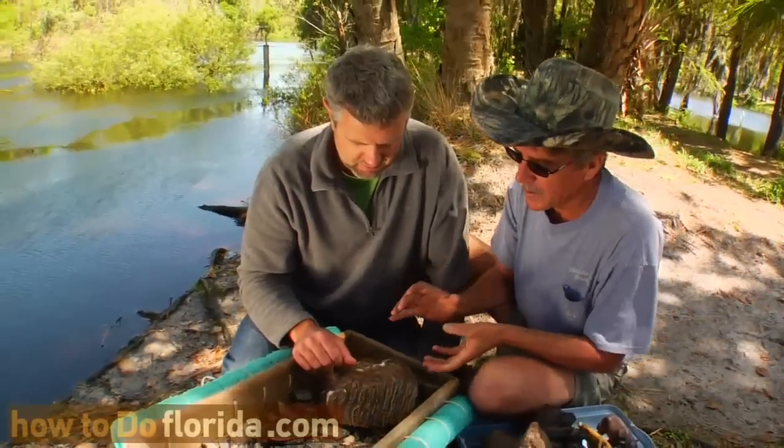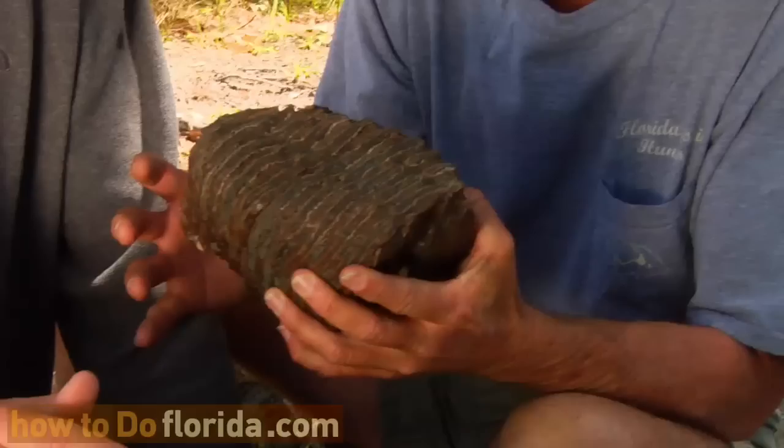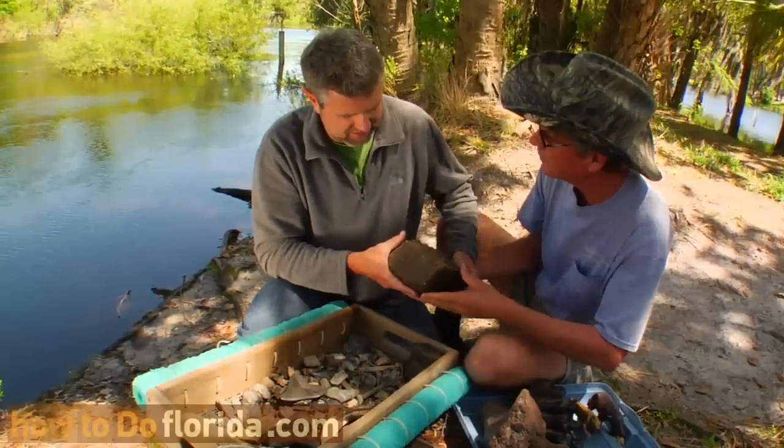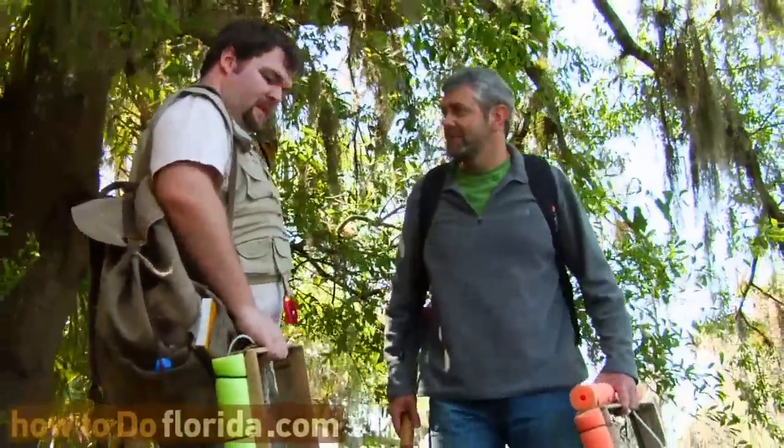Well, one of the big things that everybody wants when they come to Peace River, of course, are these mammoth teeth. And these teeth can weigh up to about 8-9 pounds apiece. That's one tooth. Gosh, you've got to be kidding me. So is this where it happens? This is where we're going to get started.